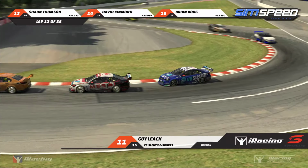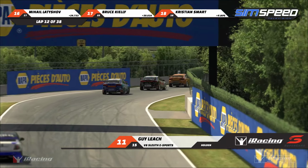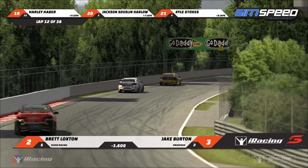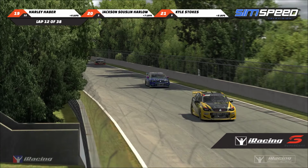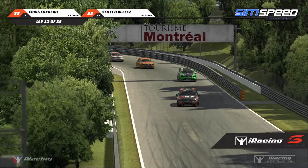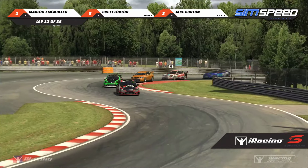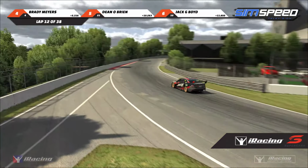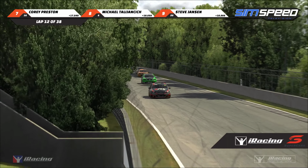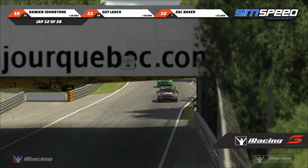And now Corey will maybe be able to help pull this train a little bit further up to Jack Boyd, who's about six seconds up the road. And I think we'll probably start seeing the pit activity within the next, I think, six laps, and someone will be pitting. And I wouldn't be surprised if it was someone like possibly Jake Burton or Jack Boyd or Corey Preston. I think those guys would benefit from coming into the pits a little bit earlier than everyone else. But we'll have to wait and see.